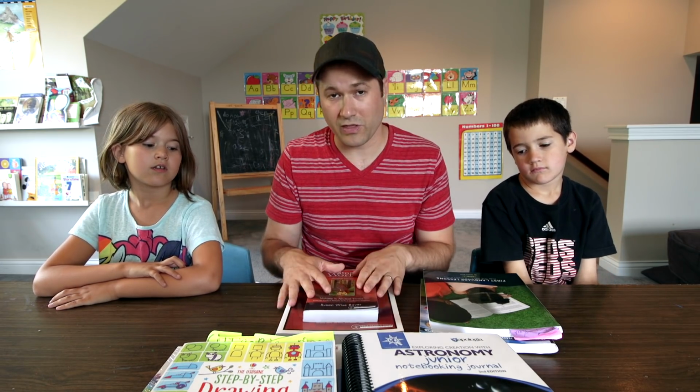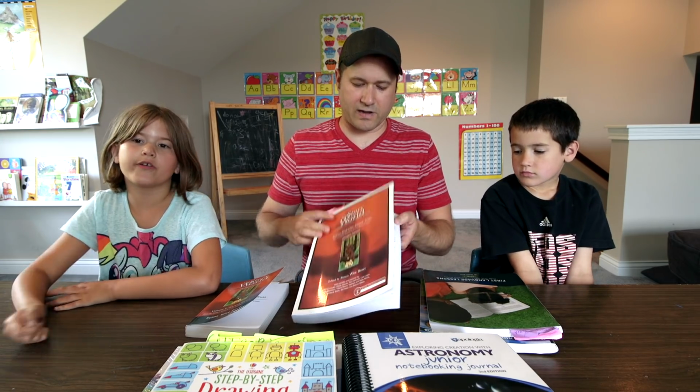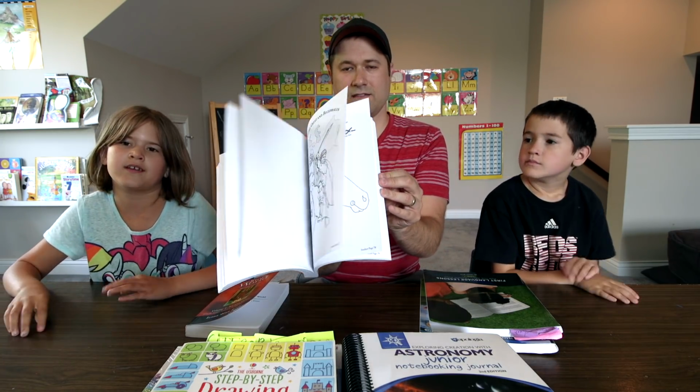This is definitely more about just sitting and reading and listening. And this book has a lot of color pages. When we listen, we just color with it.